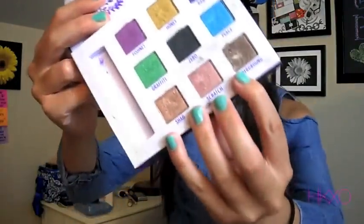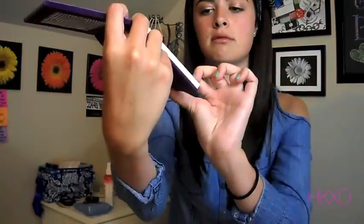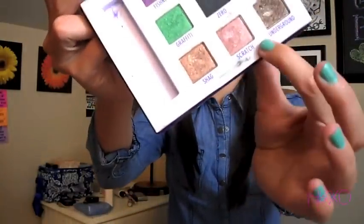Bottom three colors are my loves for this month. It's in Shag, Scratch, and Underground. These are my go-to colors. They're the perfect balance of bronzes and golds and pinks and browns, and I love these three colors for summer.